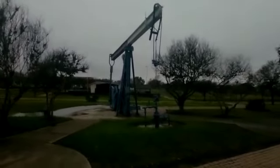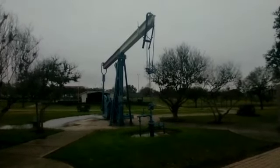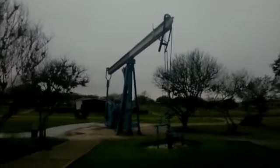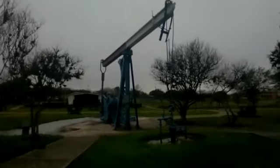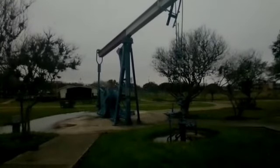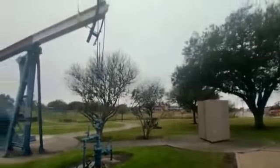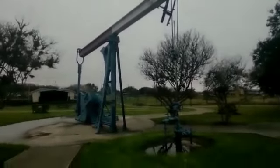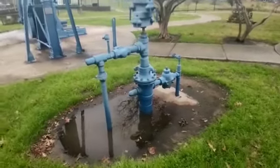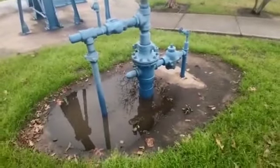Okay, so we are at Bicentennial Park, and this is located here in downtown Baytown, Texas. And everybody knows Baytown is famous for Exxon, and they are the ones who retired this unit and donated it in 1976. So this park has been here now 47 years, which is amazing. It's another side view of the components. And this is the part, obviously, that drills into the ground and extracts the oil.